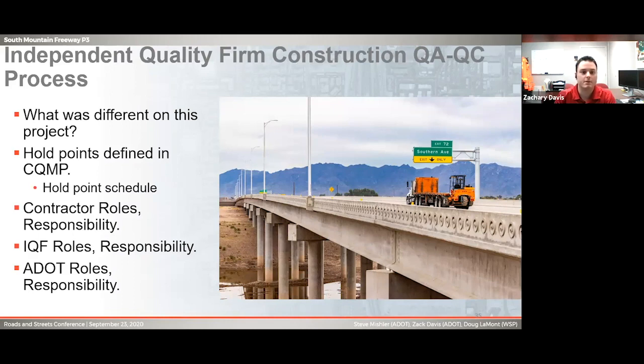So what was different about that was IQF, and they were an independent inspector on this. They performed all the acceptance. They had the CQMP, that was the construction quality management program, and different roles in that. So the contractor role stayed the same with quality control. ADOT role takes a step back. IQF performs all the acceptance. Next slide.